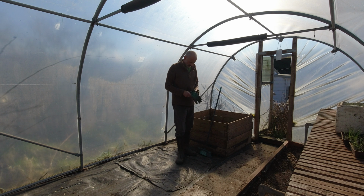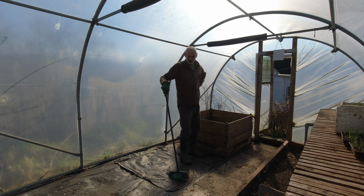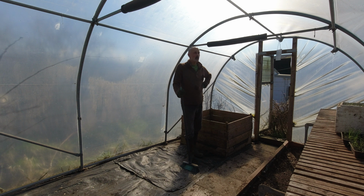Well, there's something very cathartic about emptying your polytunnel. It's just like having a blank canvas. It's wonderful. So I'm just going to get rid of the last few bits of grass and straw that are lying around, because once I put the hose on the floor, it'll just push all that and we'll get a mass of it. So quick sweep over and then back for lunch. And then after lunch, it's the big wash down. Right, one last brush.